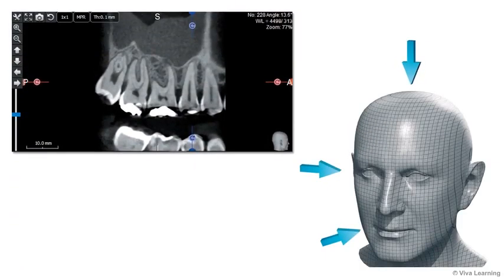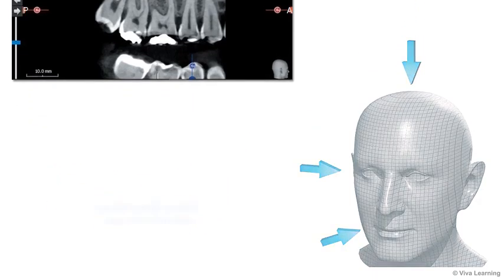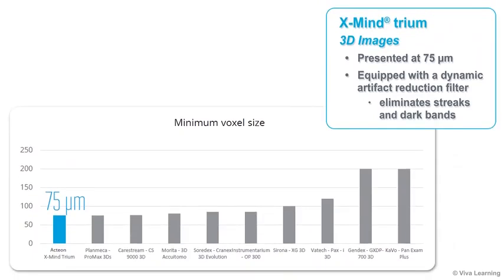Regardless of the application, you'll appreciate the exceptional quality and consistency of the images that the X Mind Trium cone beam computed tomography system provides. The presentation of bone material in the maxillofacial skeleton is accurate and perfectly uniform for all viewing axes. Even better, these images are all presented at 75 micrometers, the best resolution available on the market today.